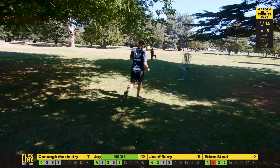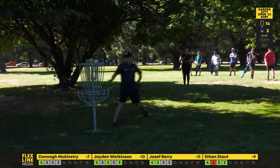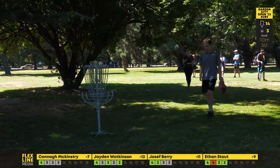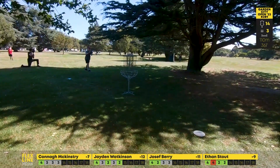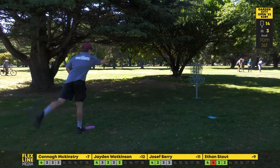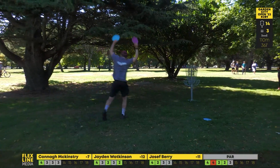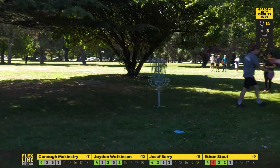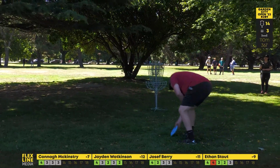Nice birdie out of Jay. Great tee shot. Great height control, great angle control, and a really nice putt to finish it off. Surprising to see that this hole is just coming in 0.19 over par. So although it's a pretty tricky birdie to get, it's not such a hard par to get, not too many bogeys.